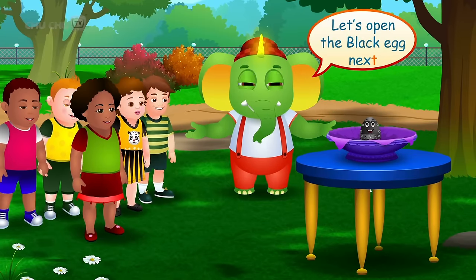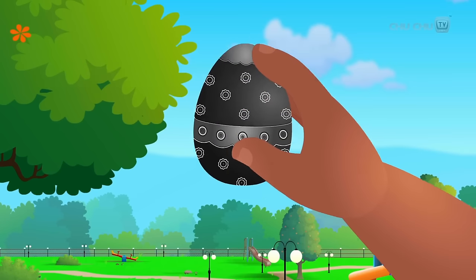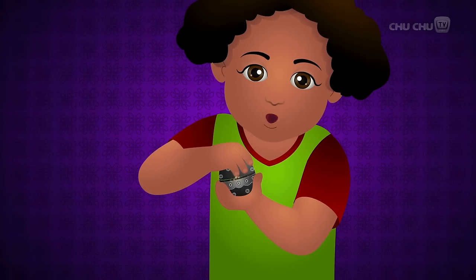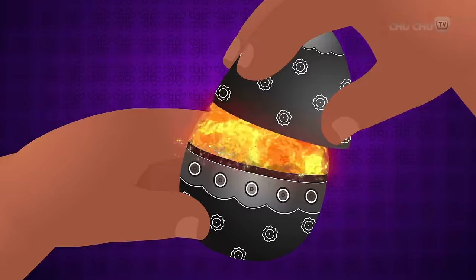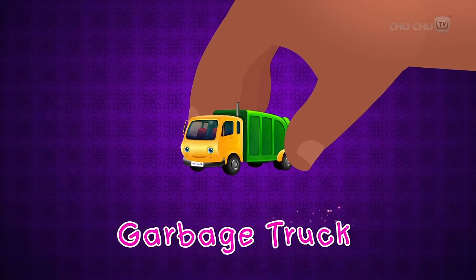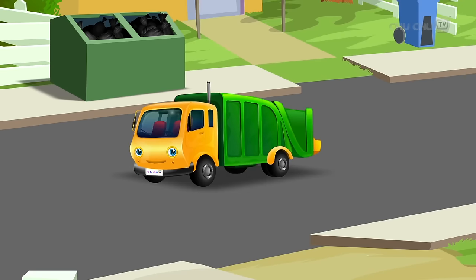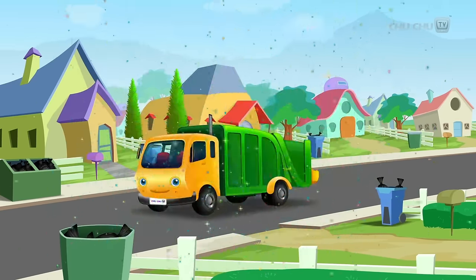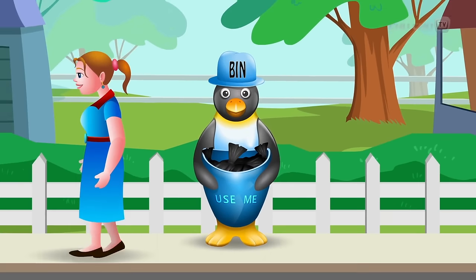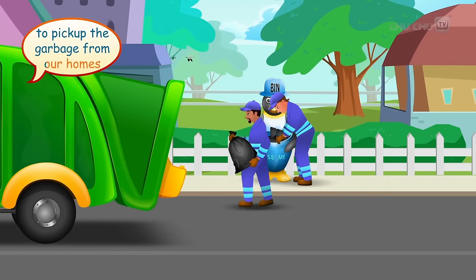Let's open the black egg next. Pick me! Thank you! Shall we open the black egg? Open! Surprise! It is a garbage truck! Yay! A garbage truck! The garbage collector rides the garbage truck to pick up the garbage from our homes.